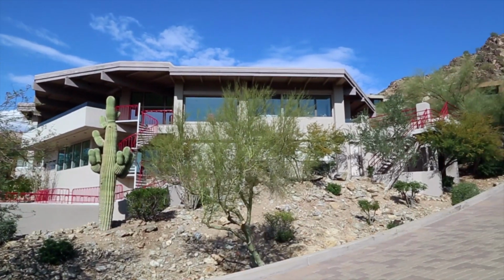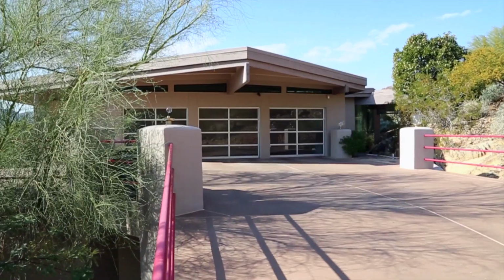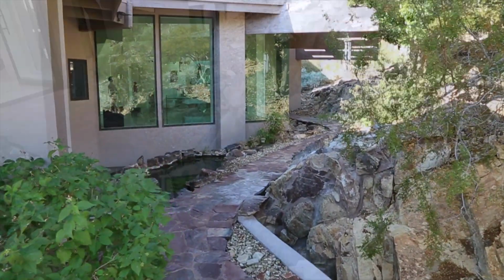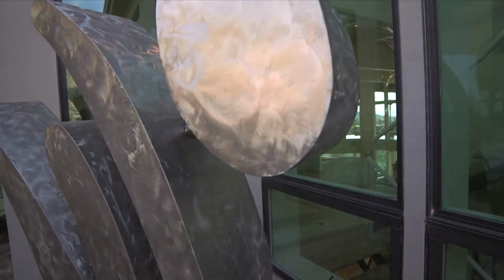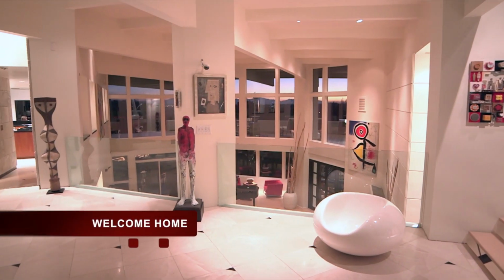Tongue and groove oak ceiling beams top the non-load-bearing walls of concrete and steel post construction. Natural split face block, steel built-ins, and custom bookcases were built on site. State of the art camera security system and motorized security shades.